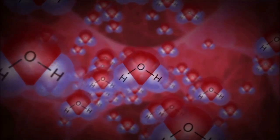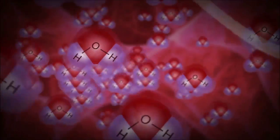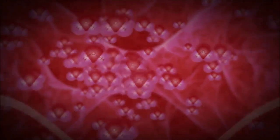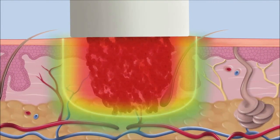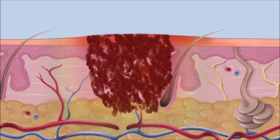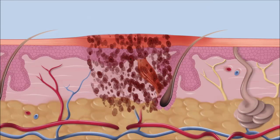As microwave energy travels into the tissue, the water molecules try to align with the microwave field, causing them to collide and create friction. The heat generated quickly destroys all infected tissue and creates a highly accurate zone of treatment. In just seconds, the treatment is complete and the healing cascade begins immediately. Treated tissue is quickly repaired, replaced, and regenerated.